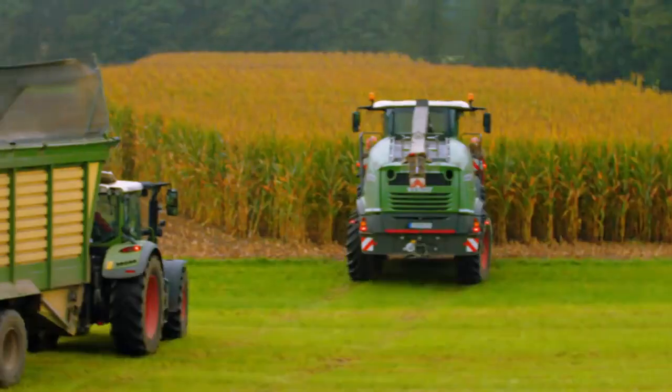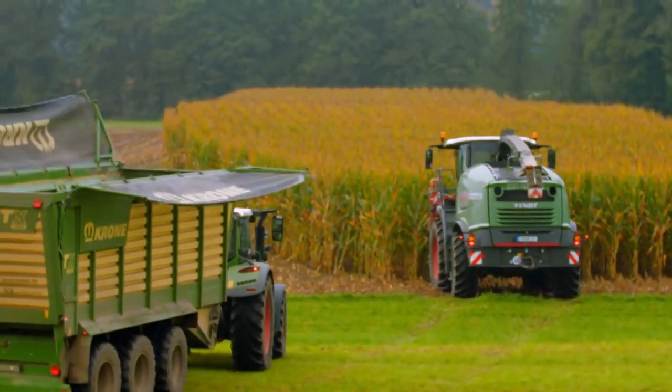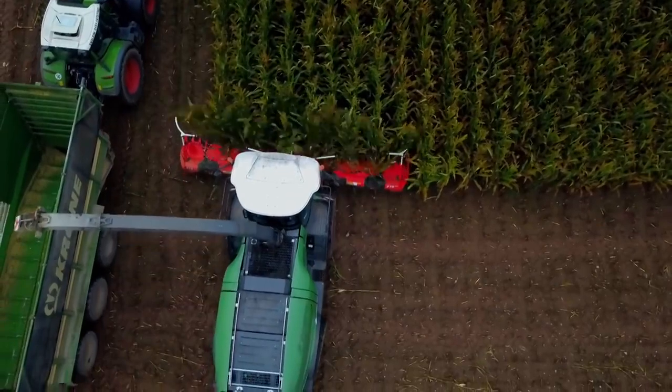The 4-man team has arrived with 2 tractors with trailers, an additional tractor, and a field chopper.